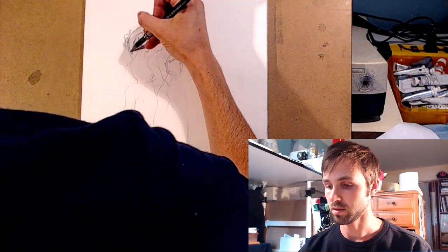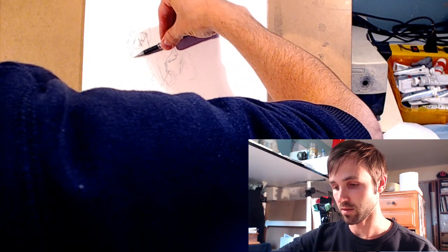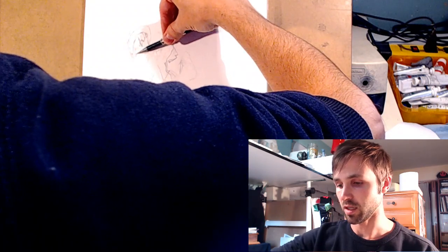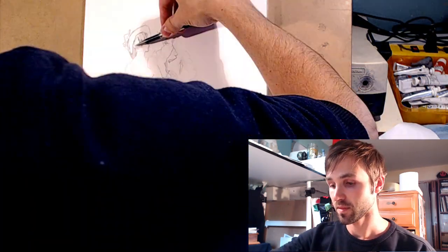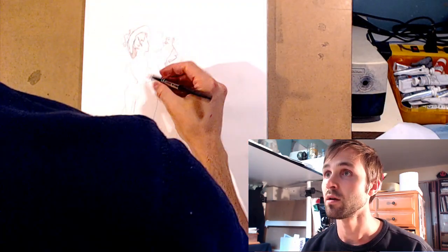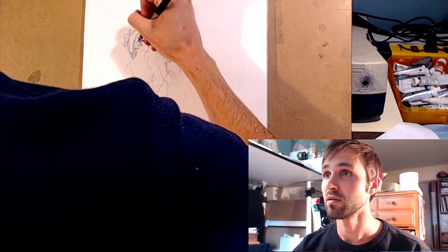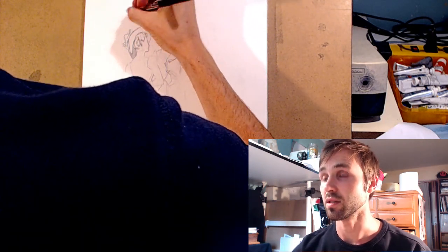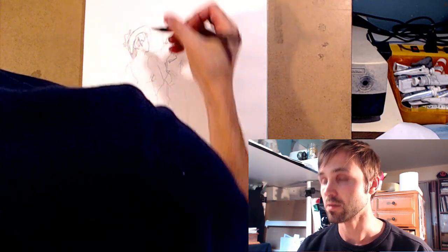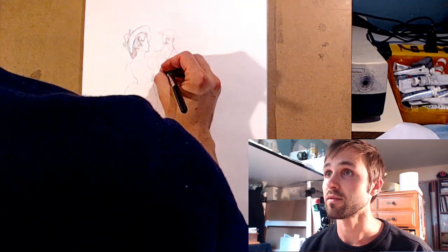Alright, so this is all shadow. So for this shadowy area, there's some linear lines in there, but I'm just gonna go with same angle, but mostly just blocking it in shadow without adding those additional lines, because I don't think they add a whole lot for my understanding of things at this point. I could add them later if I feel like it. This is a shadow area.